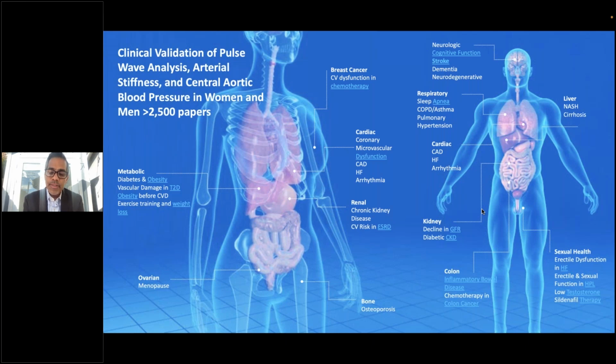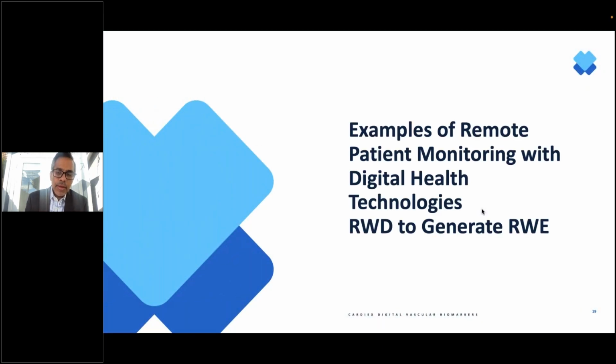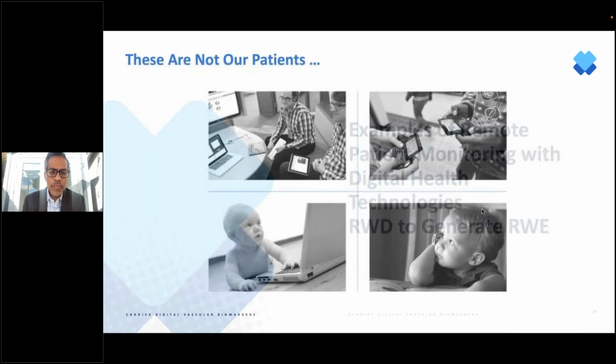So arterial stiffness and central pressure is more than just cardiovascular, right? This is a measurement to understand head to toe body and organ function and dysfunction. So let's use what we've had in the background to look at examples of remote patient monitoring with digital health technologies, real world data to generate real world evidence.